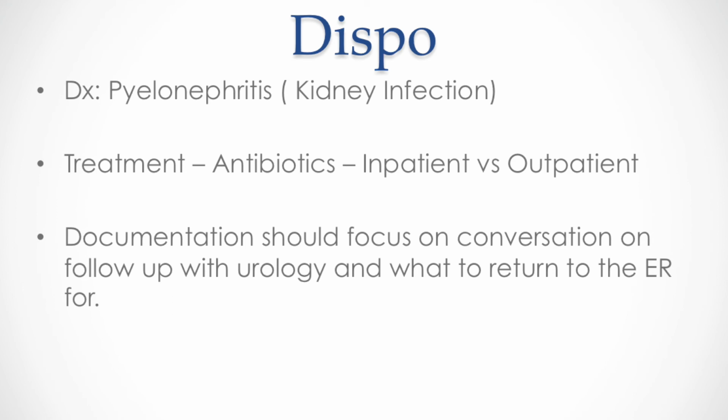So documentation should focus on the conversation on follow-up with urology, and what to return to the ER for. So this is our medical decision-making component, and it's very important to document why we chose inpatient versus outpatient, what we said in the conversation with the patient about following up with urology, and what symptoms to return for, whether that's high fevers, if the pain increases and is not controlled at home, or any symptoms that may be concerning to us that the physician wants documented.